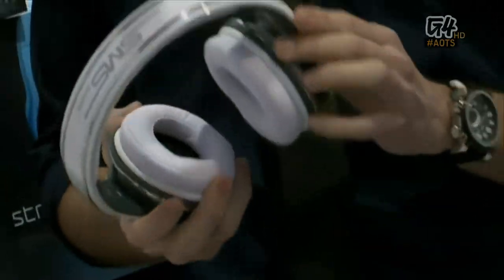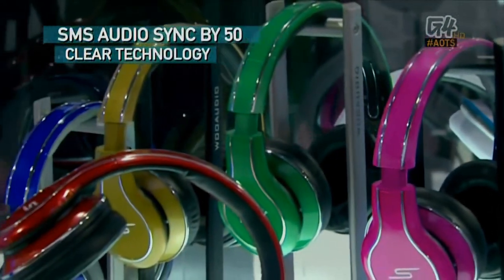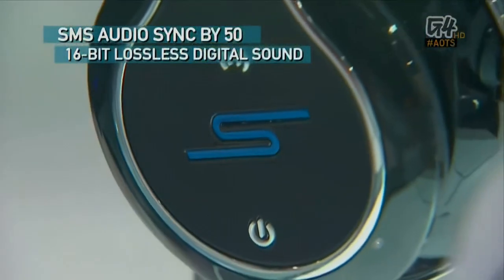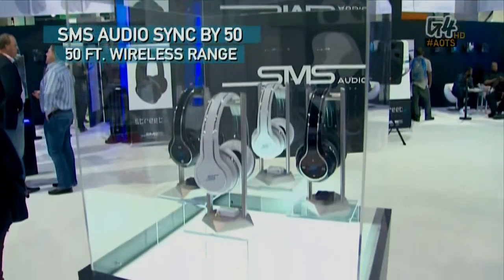Hey everybody, I'm here with international music phenomenon, serial entrepreneur, lover of water that's been infused with vitamins. That's right, 50 Cent. Thank you for taking the time to chat, man. Oh, it's fun. It's always a ball. So let's talk the future of headphones. Let's talk SMS Audio. What do we got here? Wireless sync, the clear technology, a 16-bit lossless technology that allows you to go 50 feet away from the source of music. You can sync four headsets up to one single source of music.